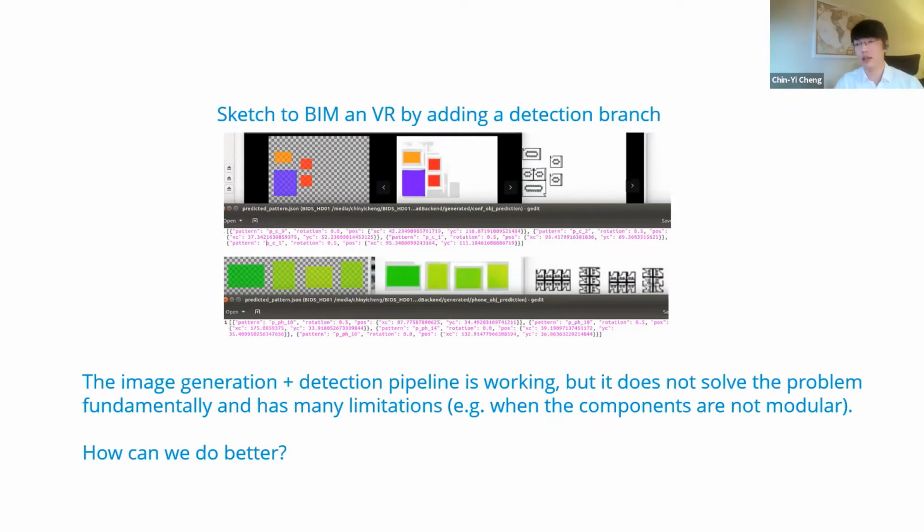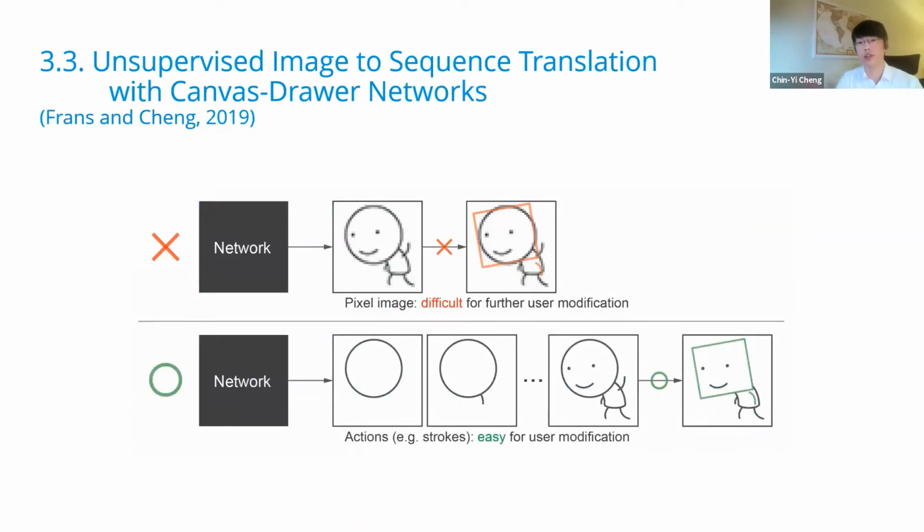But this has some limitations. For example, the reason we can do this is because the objects here are all modular, like a component. So you have a room or a cubicle. What if the design, like a sketch, doesn't have discrete components? For example, if I draw something like a Zaha Hadid or some complex building design, this method won't work. So how can we do this? Not just using another prediction model to predict what's being generated, but instead directly asking the model to create the actions of the modeling sequence. So that leads to the third project.